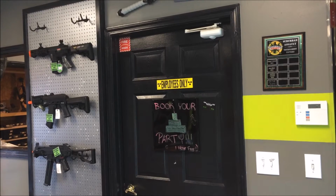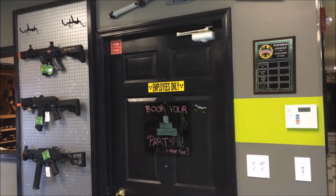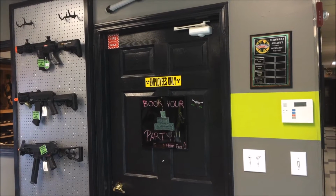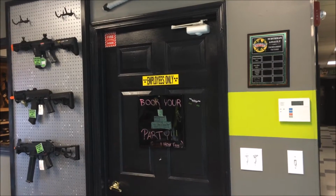Also, next up we have a little retail area for guns. Now we usually keep our higher tier guns here, just so that people have a clear separation of which are the higher end guns and which are the more intermediate level guns.